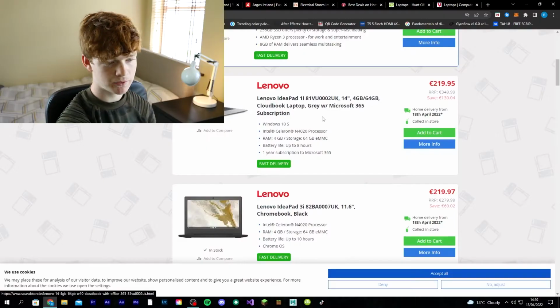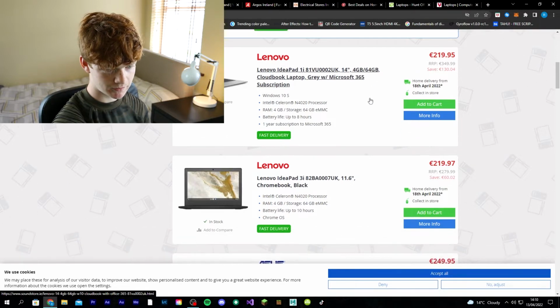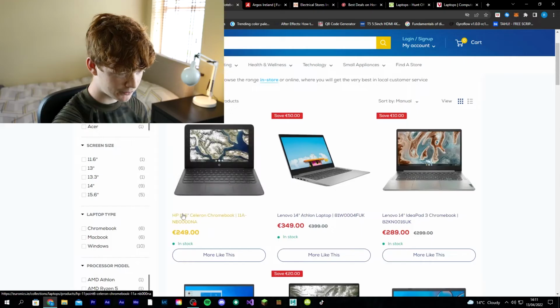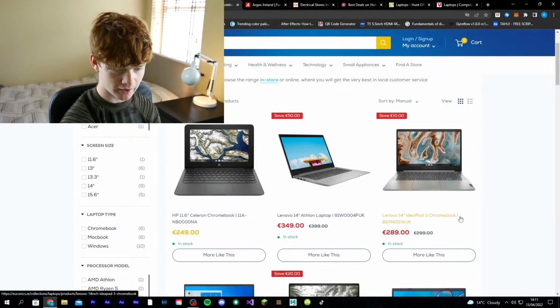And now we're going to Sound Store, which you can also go into if you don't want to buy something online. There's a lot of cheap ones with 64 gigabytes of storage. So you would want to get the one that is cheap but not too cheap. Next there's Euronix. I think you can also go into the shop. This is also a shop, which is very good if you can walk in because you can ask the person, is this a good laptop? Here's a Chromebook. Chromebooks are useful for schools, but other than that they're terrible.